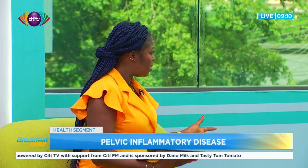Now, who can get this in terms of age? So typically, the age would coincide with the reproductive age, from teen years all the way to menopause. That's the common age group that would typically get it. And this is because of the associated risk factors that actually predispose to this. But technically speaking, every woman can actually get a PID, but the common age group is the reproductive, the fertile age group.